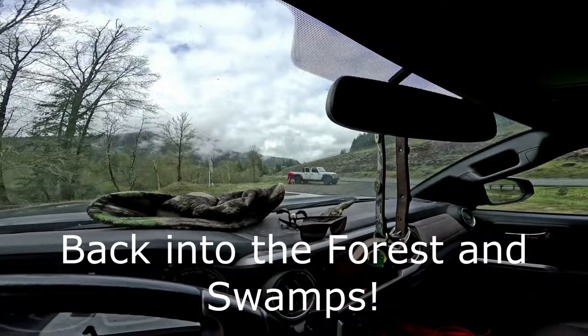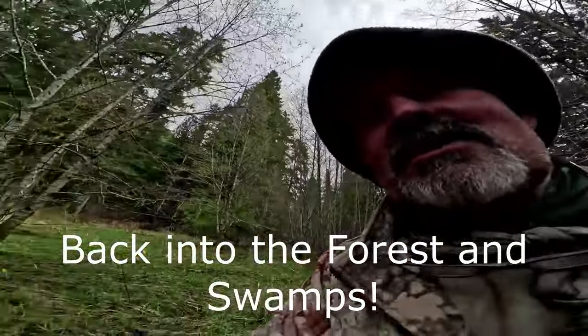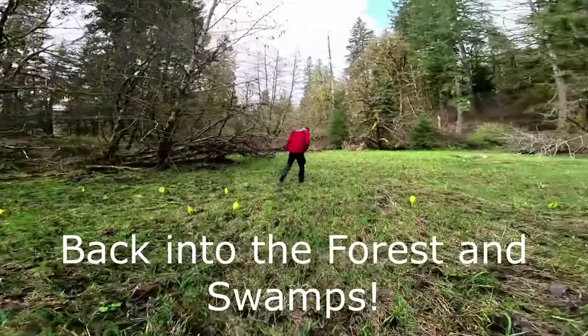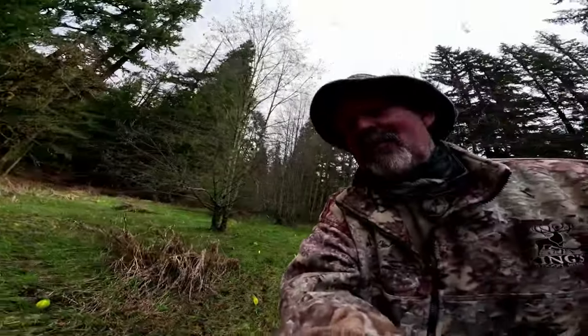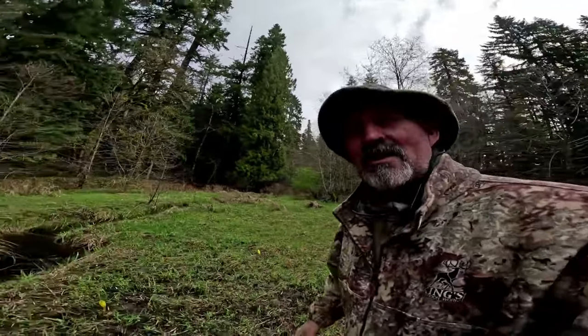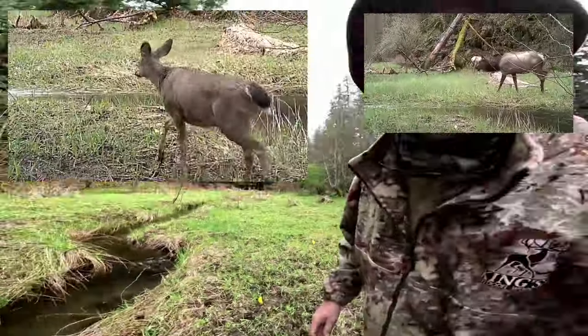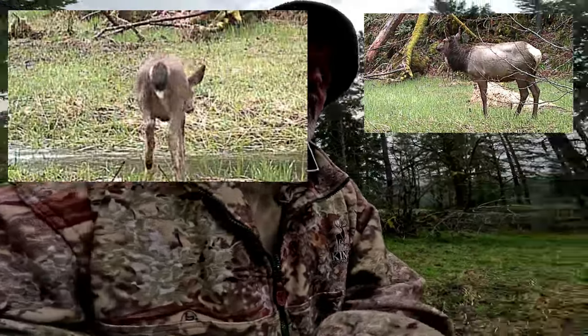Another adventure. Okay, we're back to a really cool spot. This is right off the road. It's a swamp that everybody can see on the way up to our cabin. There's a creek that goes through here, and from time to time, you'll see the elk. And especially this time of year, look at this crystal clear creek. There are some fish in there.